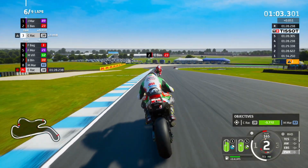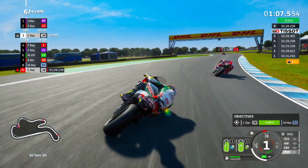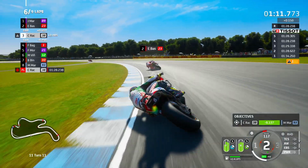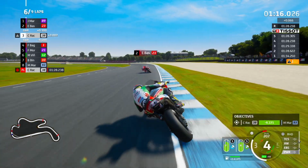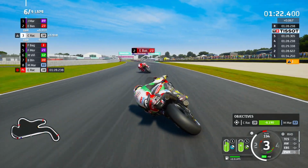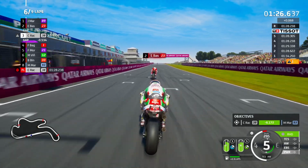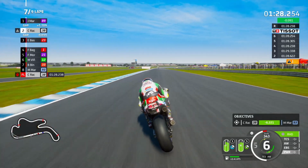Now we're really looking to stalk down Bastianini here. We're looking to keep right on that rear tyre, put as much pressure as possible in the late stages of the race, because if we can pick up a second position, that is even better here in our home round in Australia. Let's see if we can put the pressure on Bastianini as we come around now for the 7th lap. 2-2. Oh, we've gone past there.